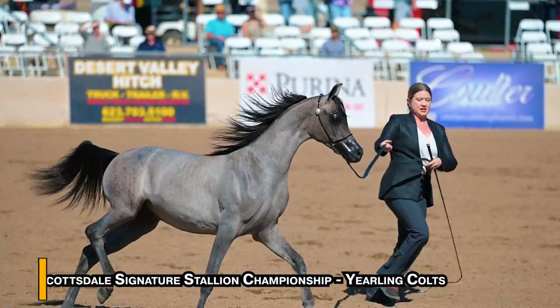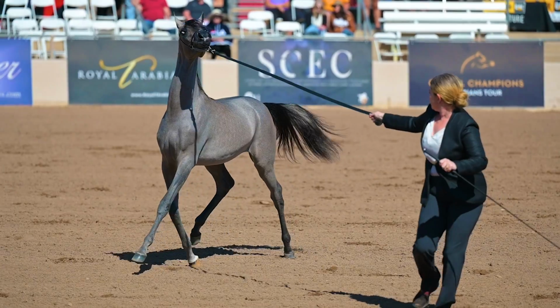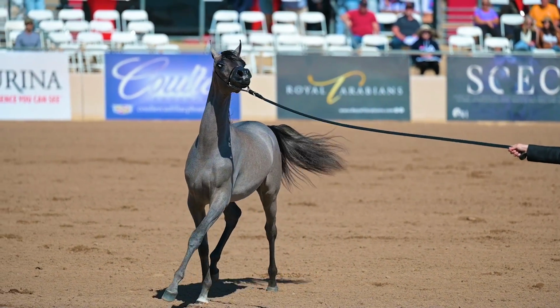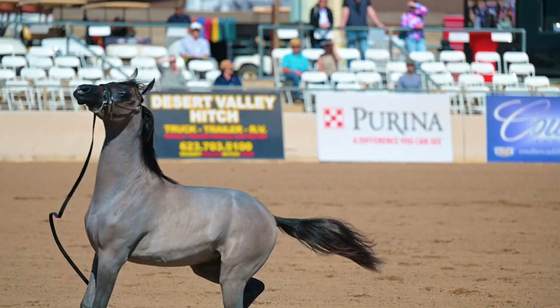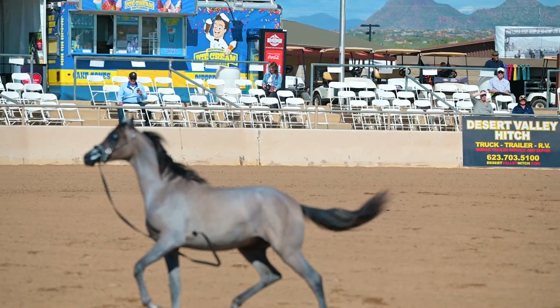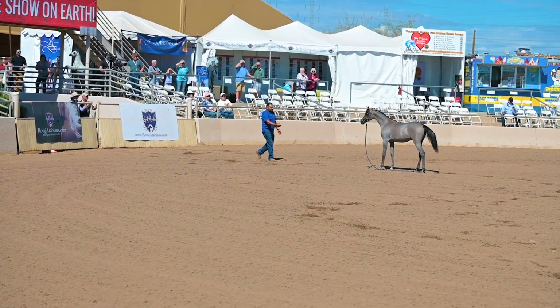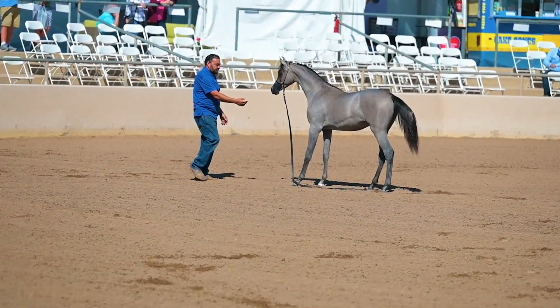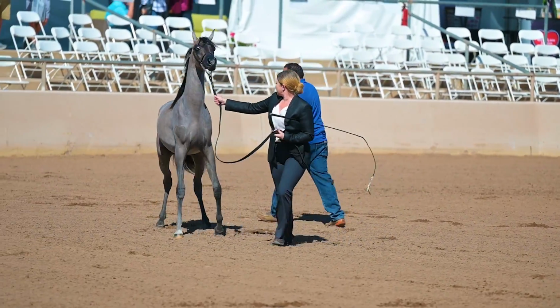You're watching the Scottsdale Signature Stallion Championship for Yearling Colts, and you're about to see something I've never seen before, which is this colt jerks its head away from the handler and pulls the lead line right out of her hands. He trots around a little bit, but he settles down pretty quickly, and then an assistant comes in to get a hold of him, and it's actually surprising this doesn't happen more often, considering how strong horses are.